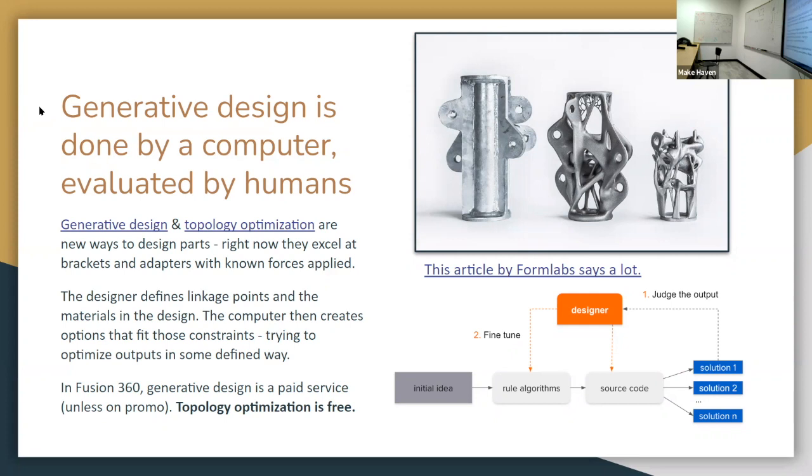It's a paid service of the software, but every 6 months it goes on for free use, which is really cool. You can design exactly the mounting brackets that you want and then have the software design what's the least material I can use to make the bracket you're asking for. It will come up with designs and say, here's 15 options. Which one do you like the best? And then it will spin that out further and try to do more things.